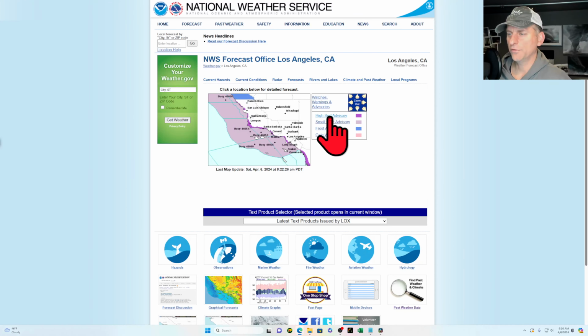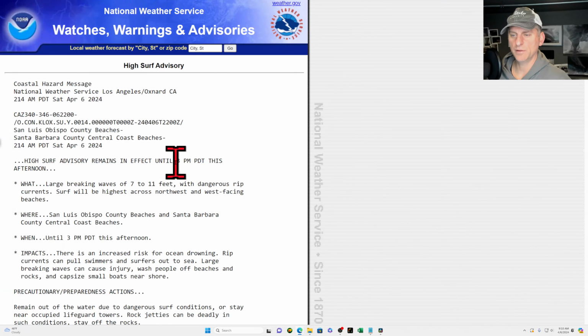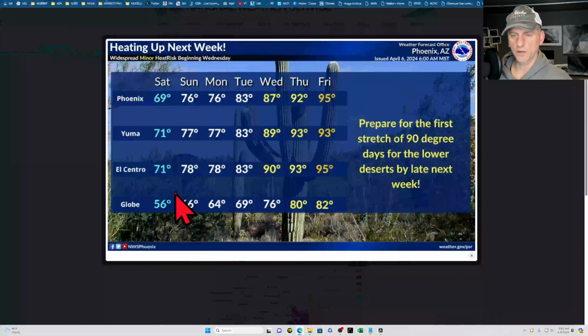Now, taking a look, there's also the high surf advisory across some of the Southern California beaches here. If I click on that, you'll see that it'll probably be wrapping up until about 3 p.m. this afternoon. Large breaking waves are out there. Then we're going to start to reduce some of this wave activity as we go on through tomorrow.